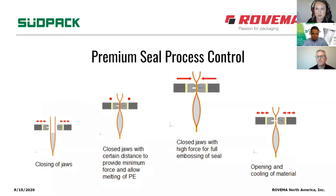That sounds like a lot of things that have to happen at once. How fast are we talking when we talk about all of those stages that have to happen for each package? Yeah, that's very dependent on the product and the package, but we certainly easily run speeds over 100, and I think our fastest machines run at 250 packages a minute.